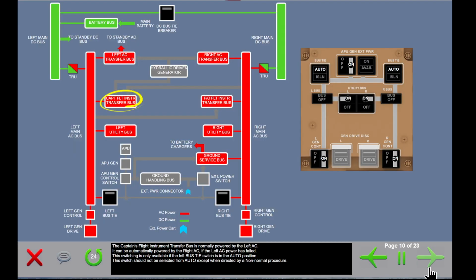The captain's flight instrument transfer bus is normally powered by the left main AC bus, but can be automatically powered by the right main AC bus if a failure occurs on the left main AC bus. The transfer can only occur if the left bus tie switch is set to the auto position. This switch should not be selected to isolation unless directed by non-normal procedure.